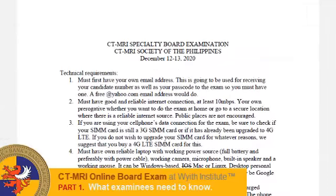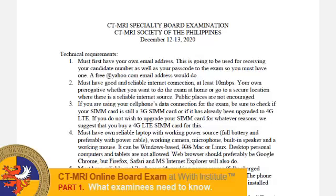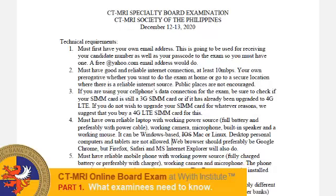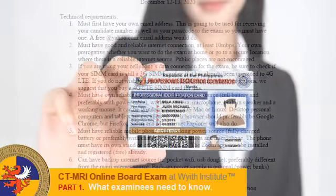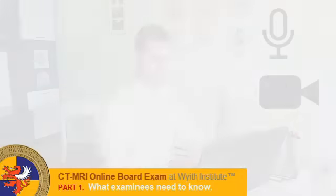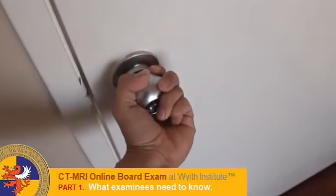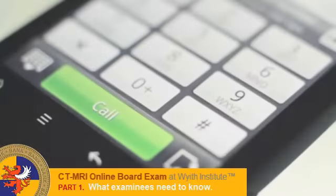Next, the guidelines for the board exam. We have here the guidelines and conduct during the online written and practical exam. First, the examinee must bring his or her most recent PRC ID card for verification purposes. Examinee must be alone in a well-lighted room with adequate ventilation and working electrical outlet for laptop and mobile phone charger. The door should be closed but unlocked in cases of emergency.